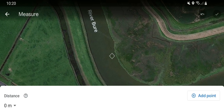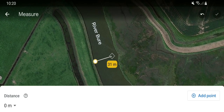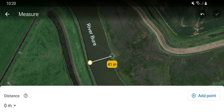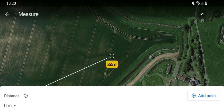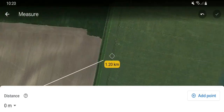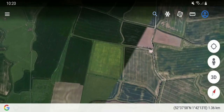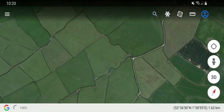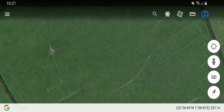Now let's have a look at this river, the River Burr. Have a quick measure up. I love a little measure. So let's say that's about 40 metres. That's about 120 foot. What's going on here? Sorry about that. But yeah, back to the broads. Look at that. And you can even see when you zoom in other ones, like there's paths.